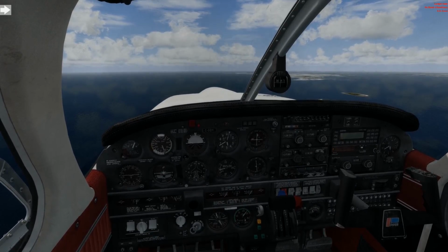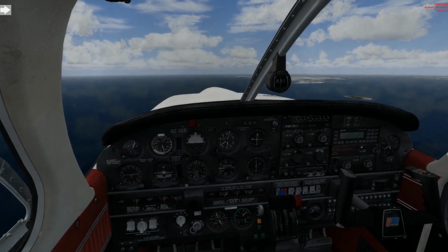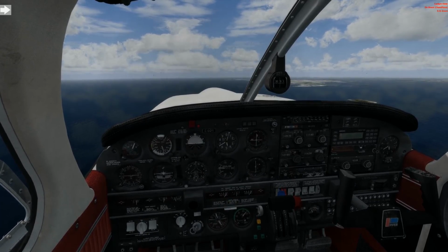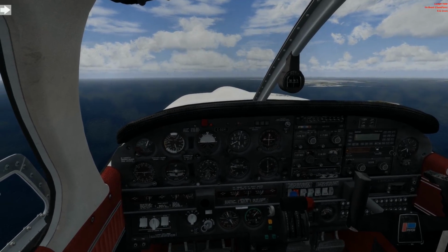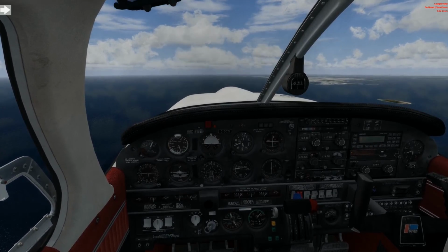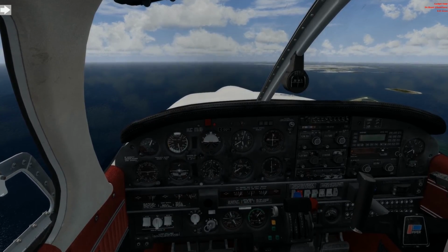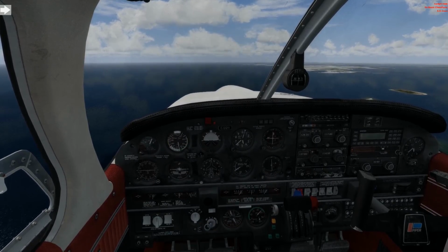So as you can see, I set up Martha's Vineyard VOR on my secondary OBS, just as a reference. Martha's Vineyard is the island to our right. Very scenic flight, very nice over the water, beautiful day. Truly hope you are enjoying this little island hopping, because I certainly am.